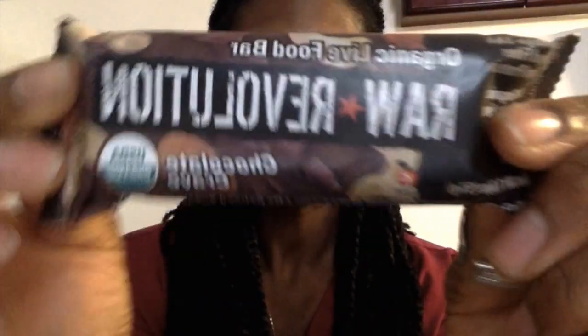This was $6.99, and normally when I buy this or any other type of vegan pizza, it's like $9. So for this to be $7 in that store, super cheap, really good buy. I had to get it. It was practically calling my name. Seriously. And then the last thing is this Raw Revolution bar.